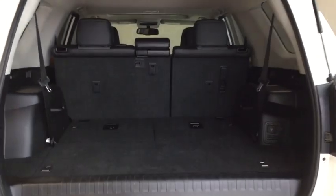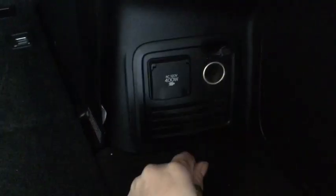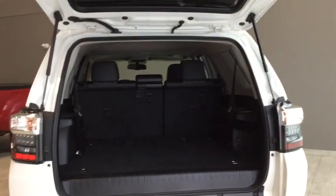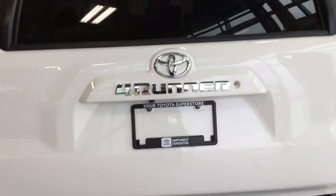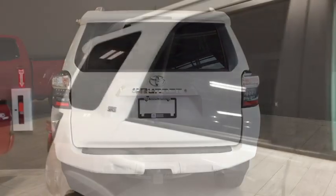So there's your second seat down. As you can see, tons and tons of cargo space back here. You also have a 120-volt AC plug-in and a 12-volt DC plug-in there. So you've got lots of plug-in options there for you if you have any devices that you'd like to charge. And when you're finished loading in all of your gear, close that back up and give you a nice view of the back of your 4Runner.